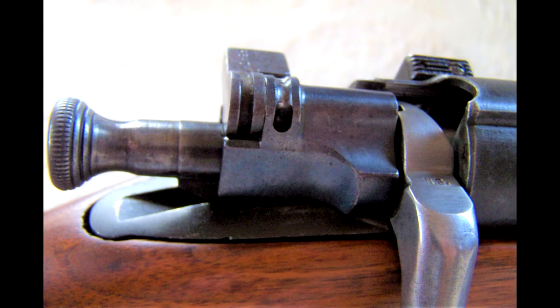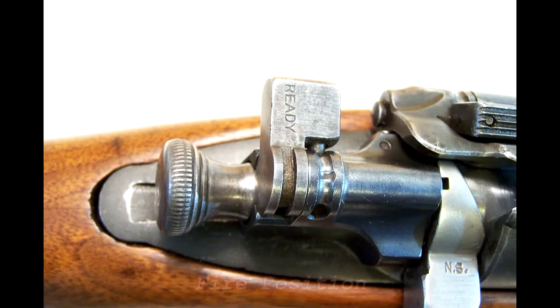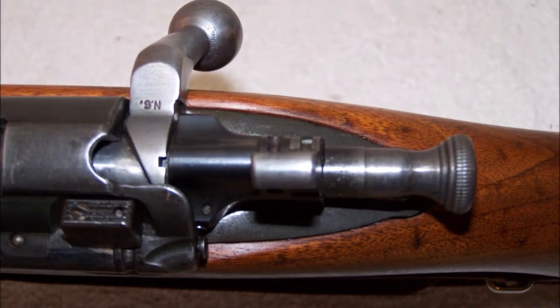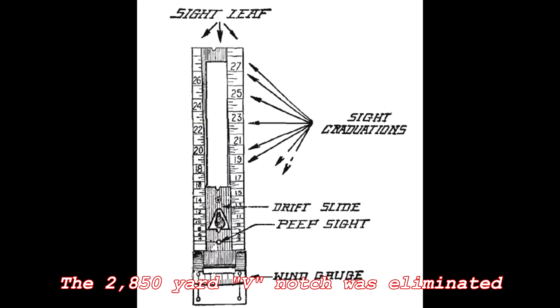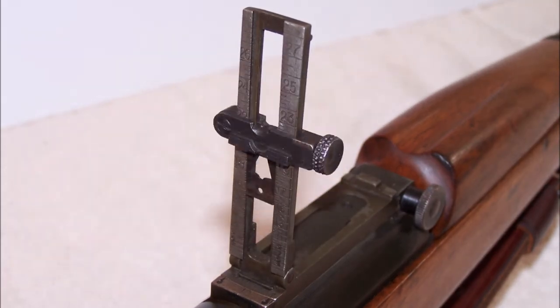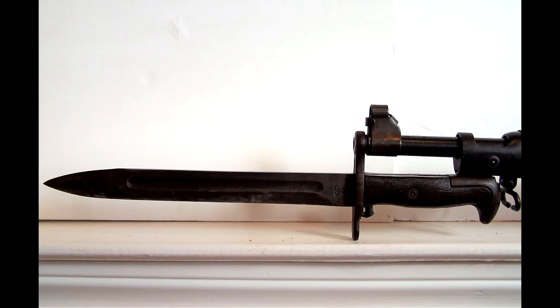In order to assure mechanical safety, National Match 03A1 carried over the double safety notch and reversed the three-position safety lock assembly back to its original configuration. The Model 1905 rear sight assembly was modified for the 03A1 National Match, eliminating the 2,850-yard beam notch at the top of the ladder. All other characteristics of the rifle remained the same.